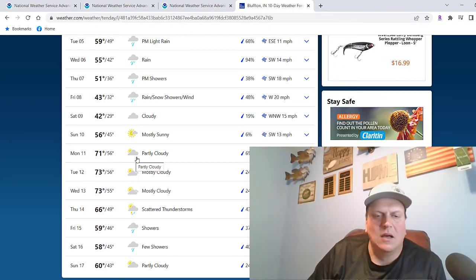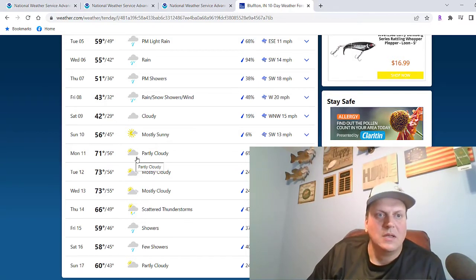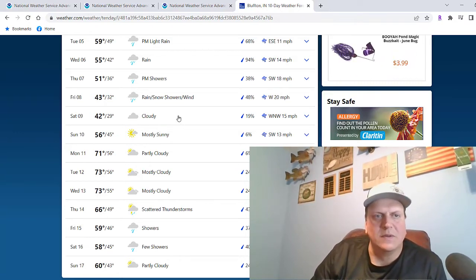We'll say, based on a previous day's fishing trip, the smallmouth bass are starting to get very active and getting ready to run around and prepare for spawning. Especially if we can get some nice warmer weather, things are going to get going.